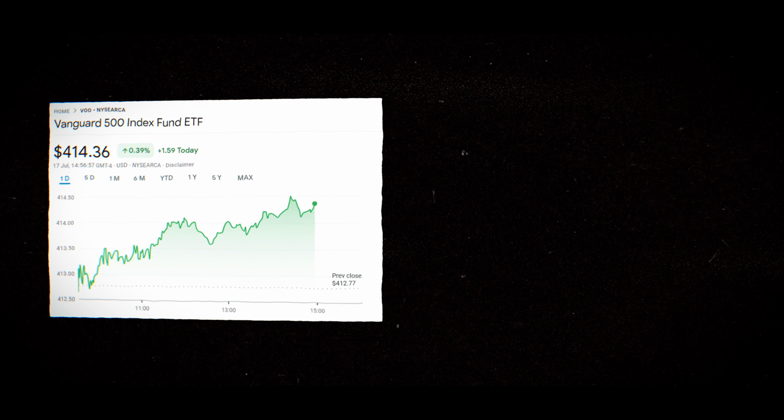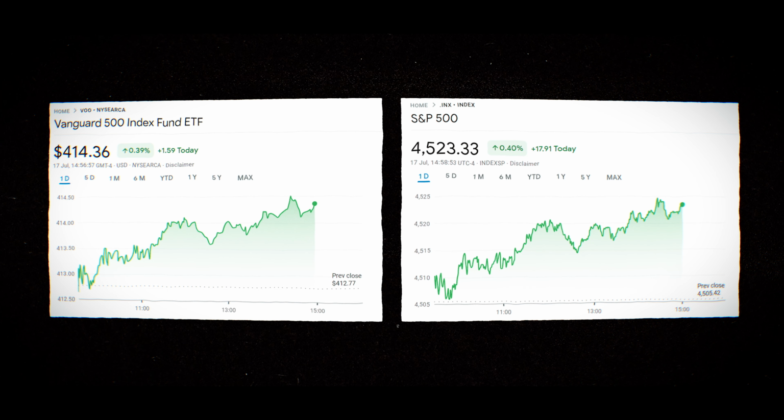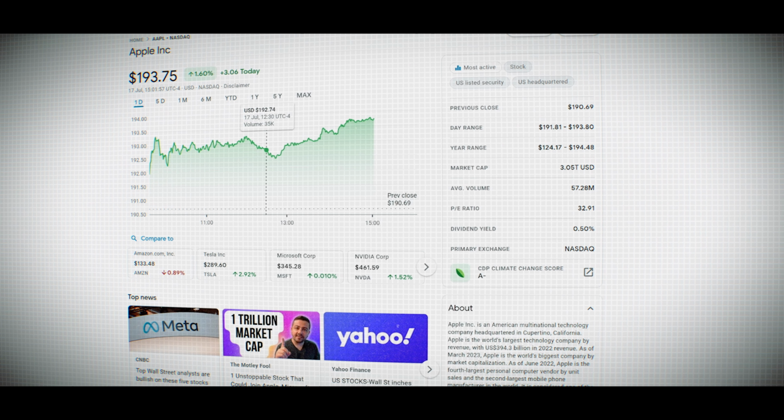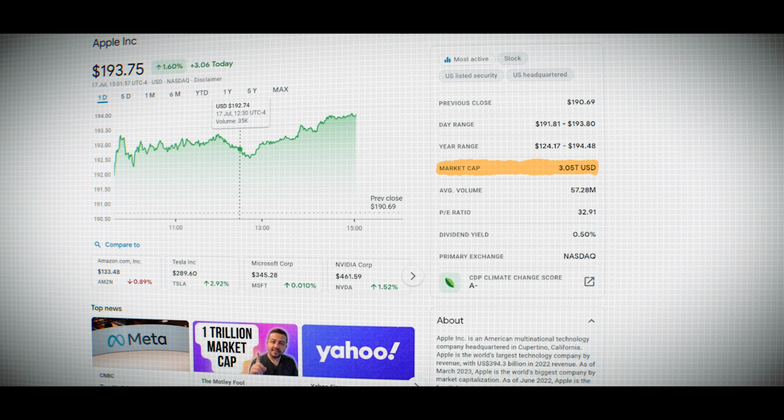And if you put the stock charts for VOO and the S&P side by side, you can see that their returns are completely identical. VOO is passively managed, meaning that no one is picking which companies are bought and sold. Every business is included based on the market cap or the total size of the company. So Apple, which is the largest, has a market cap or total value of just over $2 trillion US.